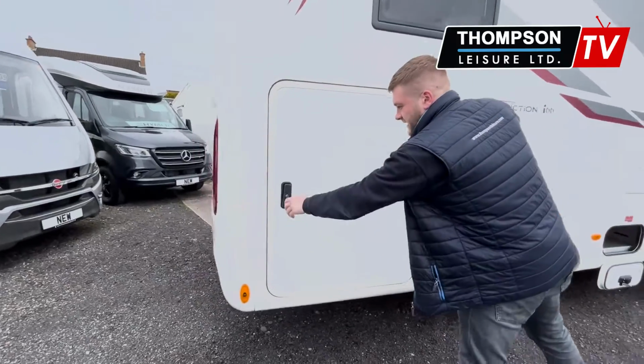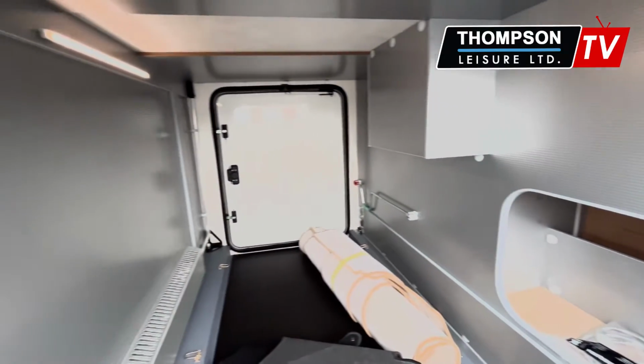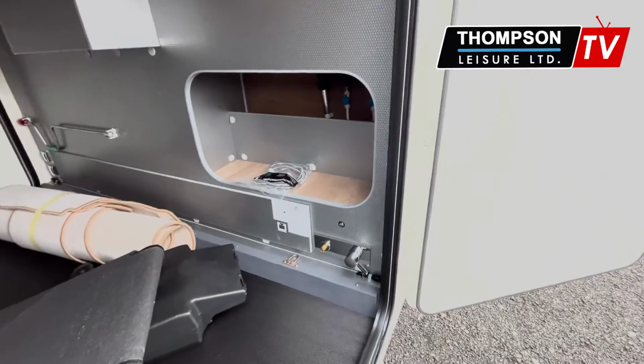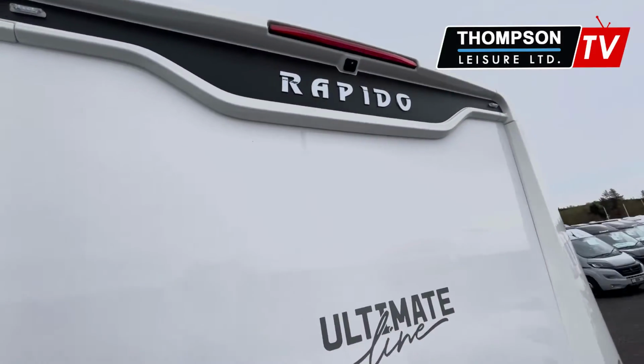Now, this garage is like another bedroom. It's as big as they come and will take 300 kilos in the back. You also have then your outside shower for those who are daring. You have your reverse camera at the back.